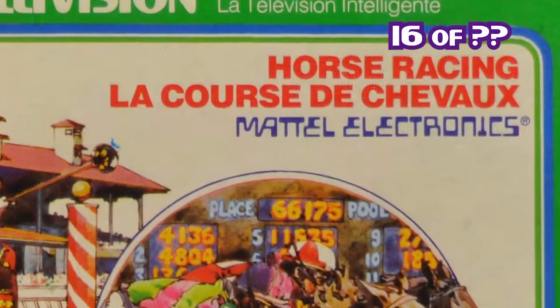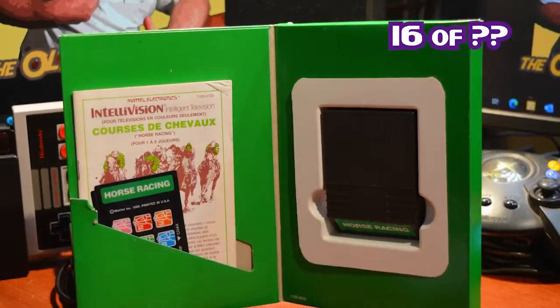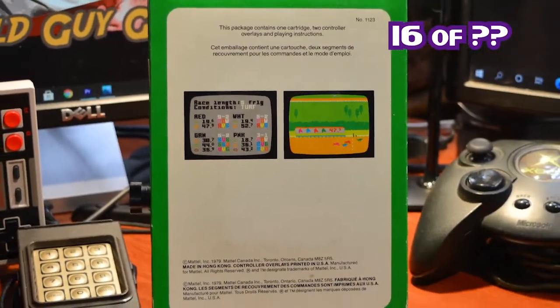And the first one, hey, we saw it in the Intellivision Ink. Why not the French-Canadian version? It is Horse Racing La Course de Chevaux. And of course, these are the old gatefold because they're metal, actually. In very, very nice condition. I'm going to start those ones over there.